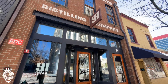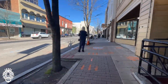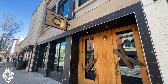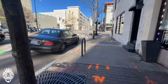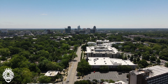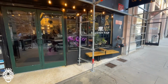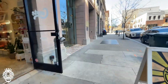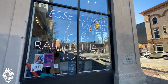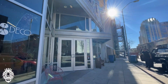Young Hearts Distillery. This is St. Roch. It's oysters, seafood, really, really good stuff. Another restaurant downtown. I have not had a chance to try that ramen place yet. Now we're going to take to the air and land at Raleigh Raw, which is a juice bar and cafe down the street. Raleigh, it's a really nice gift shop.